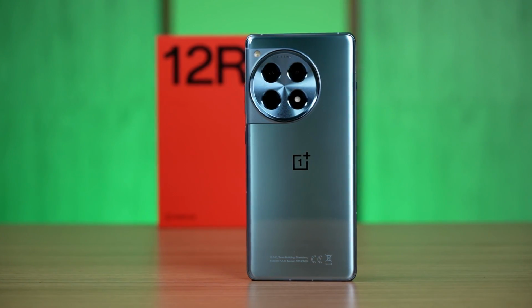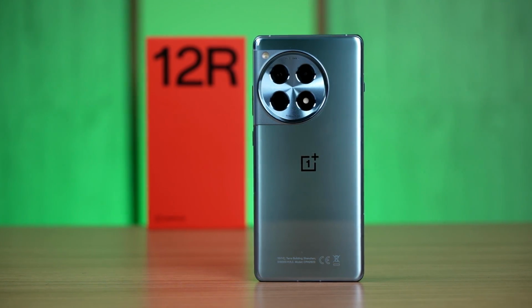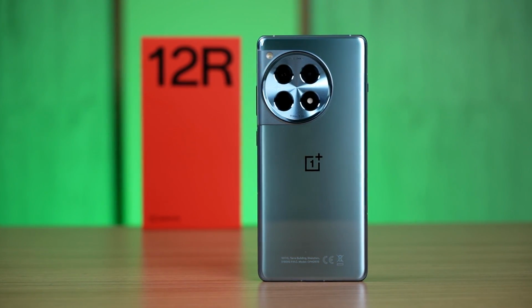And yeah, that's all that I have to share with you in this video right here, the OnePlus 12R. It does have some glaring issues, but other than that, it's a fantastic phone.